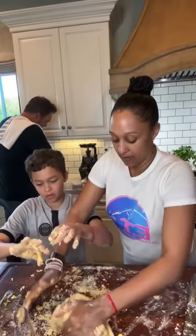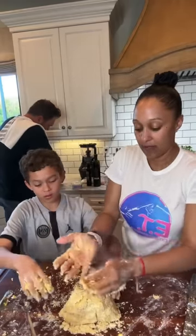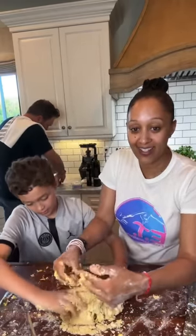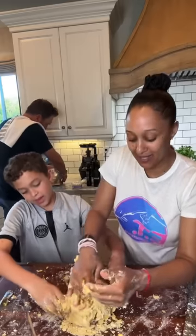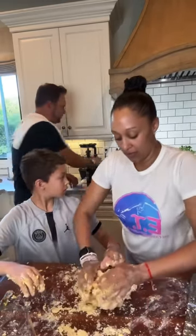Make it more pecorino cheese for the sauce. Good job, Aiden. Kimmy, I'm waiting for your comments. Dad, it's a bit crusty. I think we should put a little bit more olive oil or something.